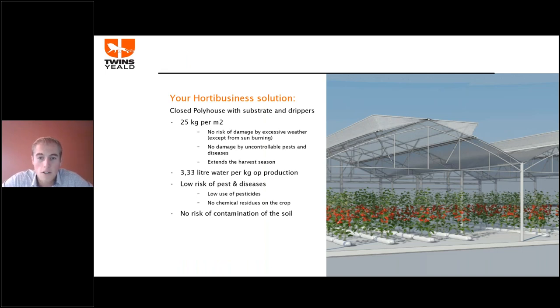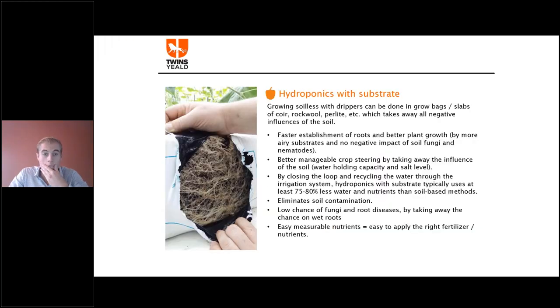The next step in adding more technology to your polyhouse is growing in substrate with drippers. And here you can see the big increase in yields, going up to 25 kilograms per square meter. And there's no risk of contamination of the soil because you are growing in growing mediums with, for example, coir. So hydroponics with substrate, growing soilless with drippers, can be done in grow bags, slabs of coir, rock wool, or perlite, as explained by Sibi.